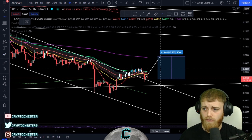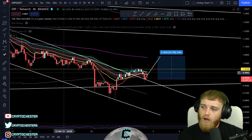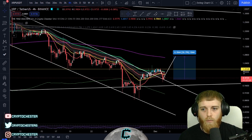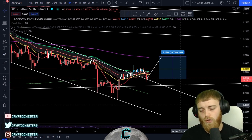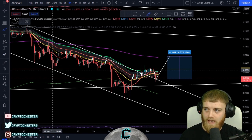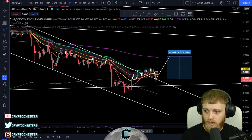In terms of an entry point, right, I would be waiting until we get clear of this zone, right? And the reason for this is, when I say this zone, I mean this horizontal here around $1.01 there. We know $1 is obviously going to be a sell-off sort of point. It usually is with coins like this. You can see the actual support that we can get on this horizontal, right? Multiple levels of support, but also resistance, right?